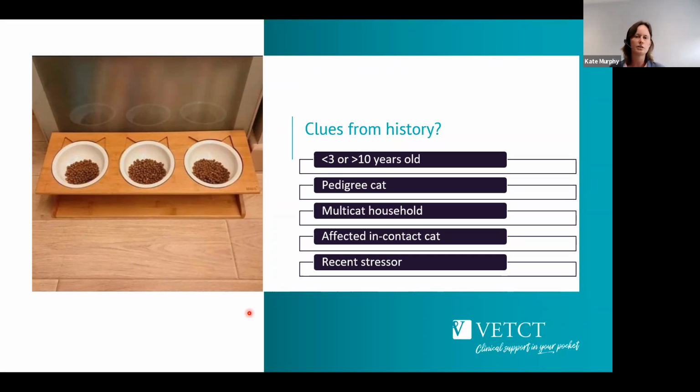We see a higher incidence of FIP in pedigree cats and in cats from multi-cat households. And although it's not infectious per se, because we need those mutations, there have been some reported situations where in-contact cats with cats that have had FIP seem to be more at risk of also developing FIP. So whether that's a particular variant, whether it's actually more to do with stressors, and that's another really important thing.